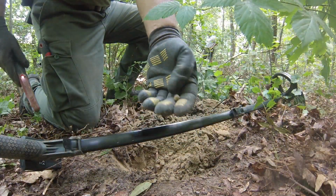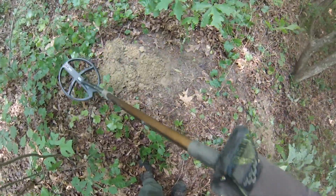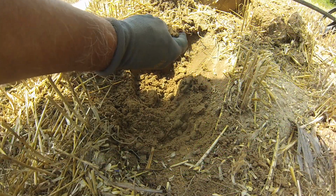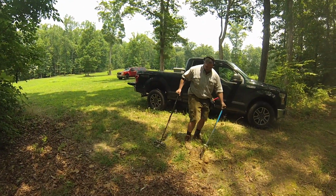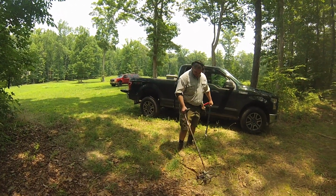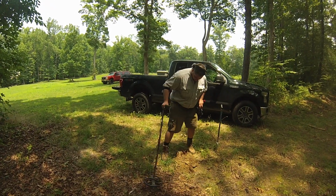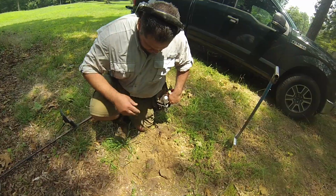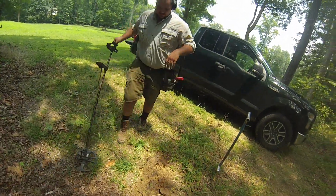So there's a buck. All right, we're getting more signals. That's a pretty one. Percussion cap. There it is. A little nail. I think there ought to be a 15-foot zone around a man's truck. Watch him get a button out of there. What is it? A screw. Well, I appreciate you got it so it didn't go on my tire.